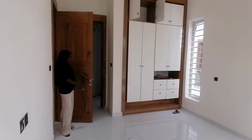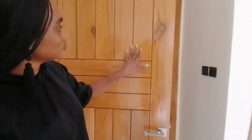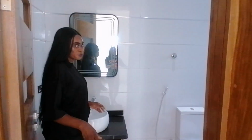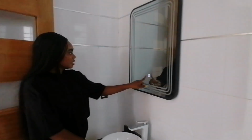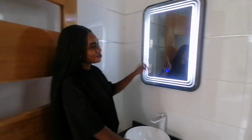This house throughout, I love these wood doors. It's nicely built and the symmetry is amazing. So this is the bathroom. So in the bathroom, you can see that there's a nice vanity. And then of course you have this, one of my favorite mirrors.